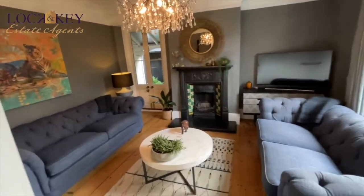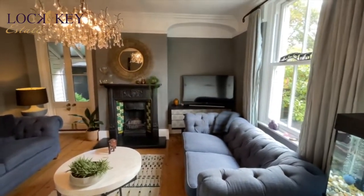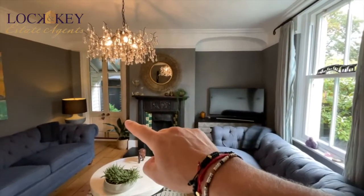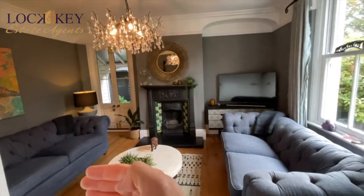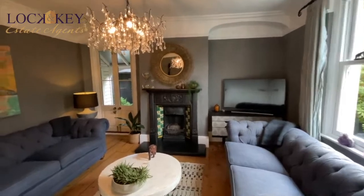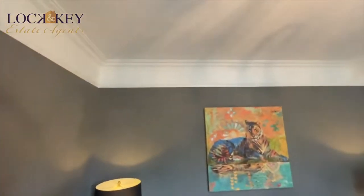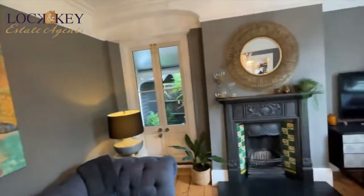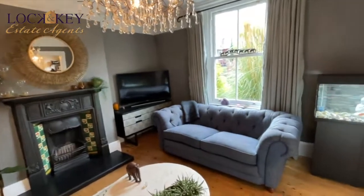And here we have a beautiful living room. Kind of dual aspects. You get the window at the front, and then there's that side door that takes you to that little side porch that we mentioned. But plenty of room here for freestanding sofa units. Lovely size. Look at the quality of the paintwork, the picture railing. And then you come across, and then you're greeted with that focal point being the cast iron style fireplace.